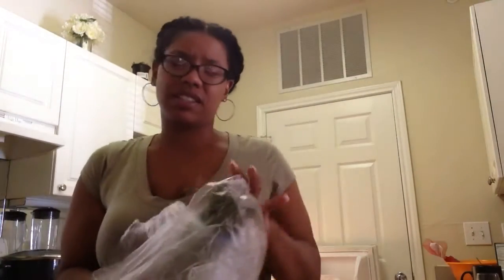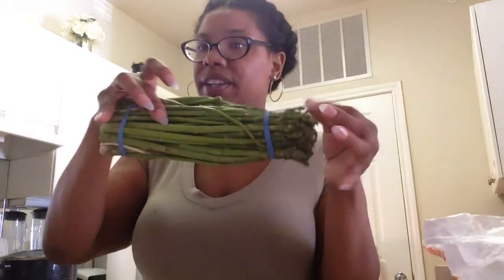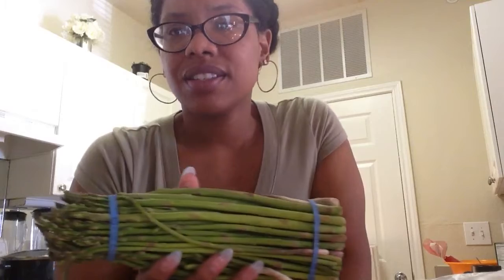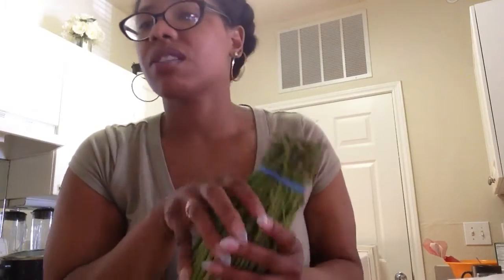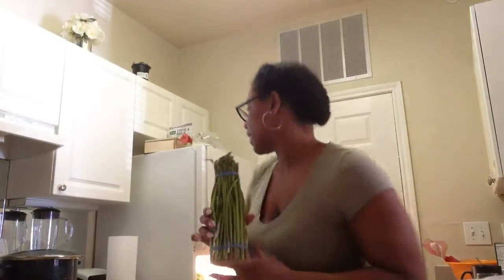And I found asparagus. This is my first time seeing asparagus at the 99 Cents Only store. But I mean, asparagus is asparagus, I guess. I love asparagus, especially with just onion and some seasoning salt. So good. You can also add bacon if you're feeling like eating meat. But yeah, I love asparagus.